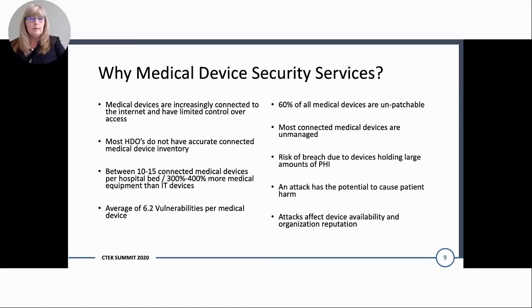Most of your connected devices are unmanaged, and that's really because you don't know where they are. You might know that they're an IP address, you don't know who owns them, you don't know what's on them. CE knows a little bit about what's on them, but not a lot. There's a really high risk of breach with these devices, mostly because there's a lot of PHI that's being stored on them. And they typically are in departments that are not necessarily managed by IT. We all have that favorite term, shadow IT. A lot of these devices are in that group, and they're managed by those groups. And managed is probably a word I'm using loosely in that term. We all know that an attack can hurt us, and then we all know that it can damage our reputation.